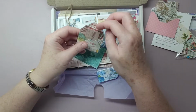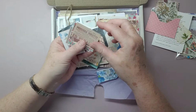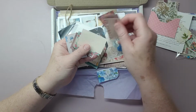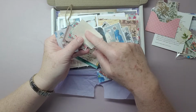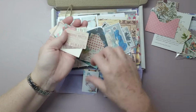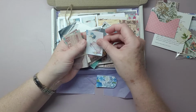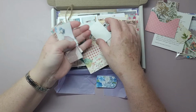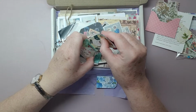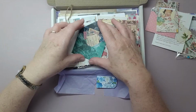And then we've got one in here, a tiny little envelope, which is full of little journaling collage pieces, even a piece of textured paper, all sorts of things, all different themes. So it's nice to have a mix, I think. I like to have a mix because at the moment I'm not sticking really with one particular theme. So that's that one.